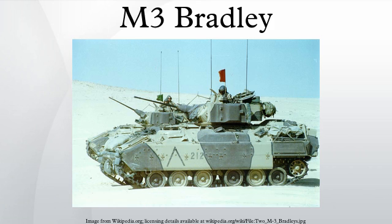The M3 Bradley Cavalry Fighting Vehicle is an American tracked armored reconnaissance vehicle manufactured by BAE Systems Land and Armaments, based on the Bradley fighting vehicle family. The M3 CFV is used by heavy armored cavalry units in the U.S. Army.